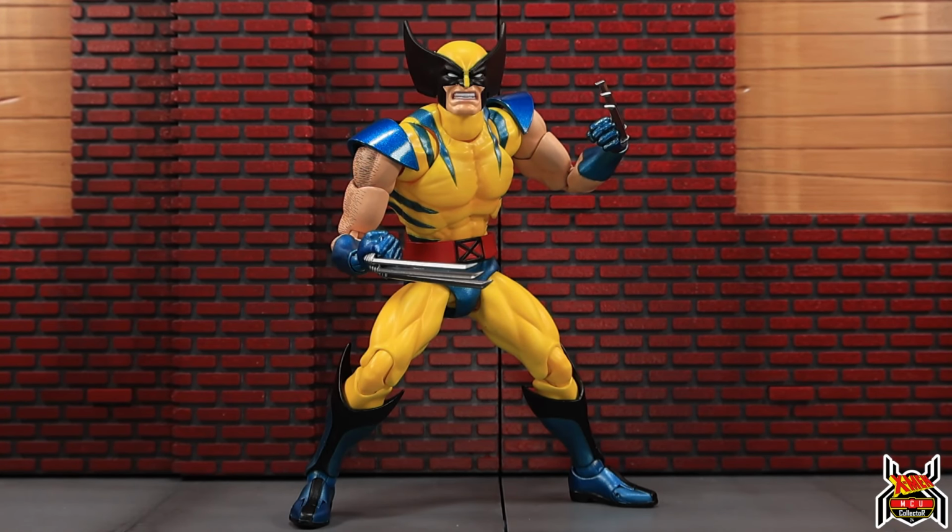Okay, so here is the Wolverine figure out of the package. This Mafex, I'm liking Mafex more and more and more. This is an older Mafex figure. This is a reissue. It got reissued at some point. Hopefully the brown suit Wolverine figure gets reissued.